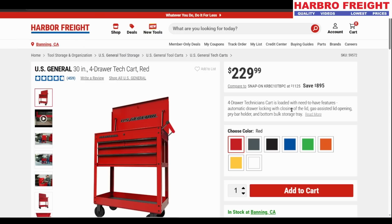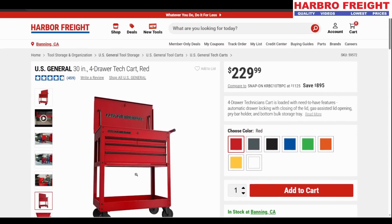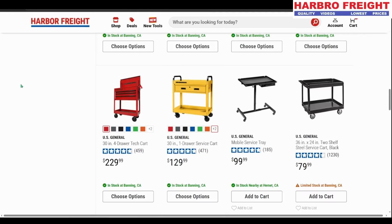This one's in red with need-to-have features: automatic drawer locking with closing of the lid, gas assisted lid opening, pry bar holder, bottom bulk storage. This thing has it all. And for such a great price, it has it all. But let's take a look at the other ones. That's the 4-drawer tech cart.